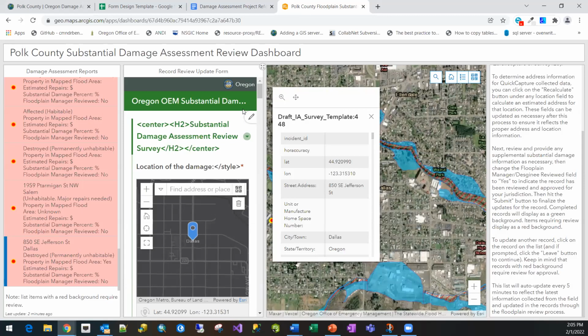So that was pretty much the overview of what I wanted to show and demonstrate for you all this afternoon. But I certainly welcome any questions or comments that folks have on it.